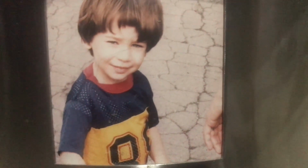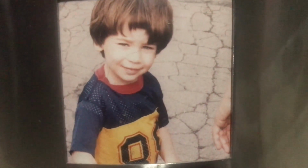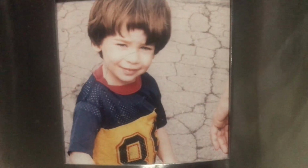This is a picture of me when I was a kid and my sister decided to cut my hair. I was going through some of my old stuff from my retro room and packing stuff to ship that I've sold on eBay. And I thought you might enjoy this. And I'll show you some more gems that I found from my childhood.